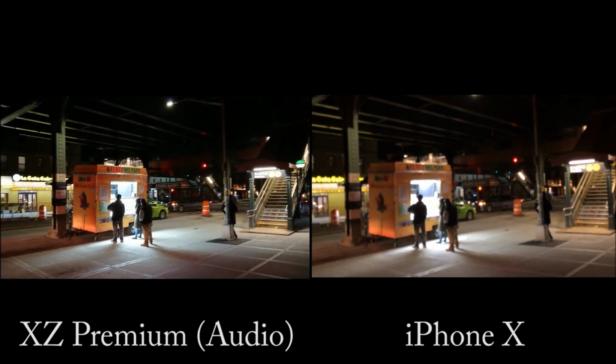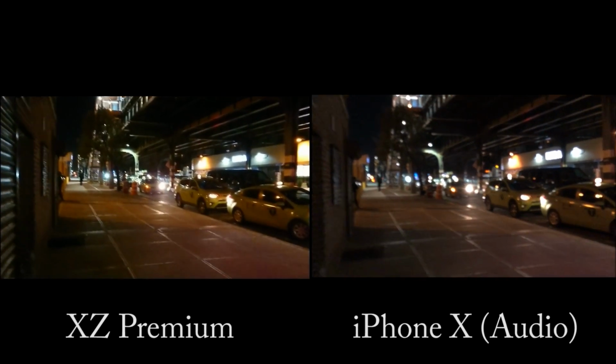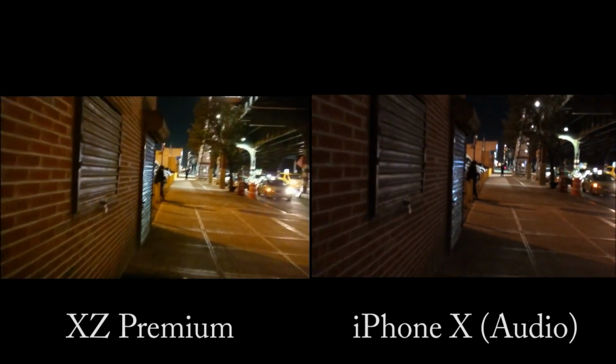And the quick test of the rear-facing cameras. And testing out the image stabilization.